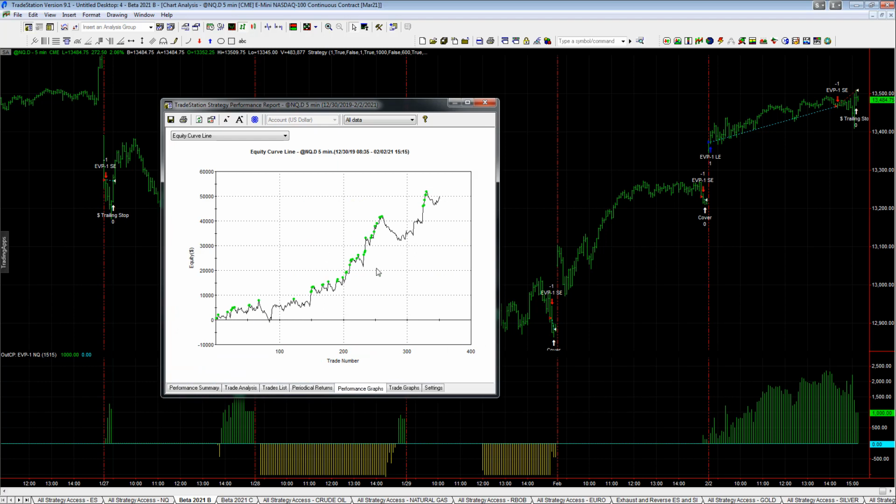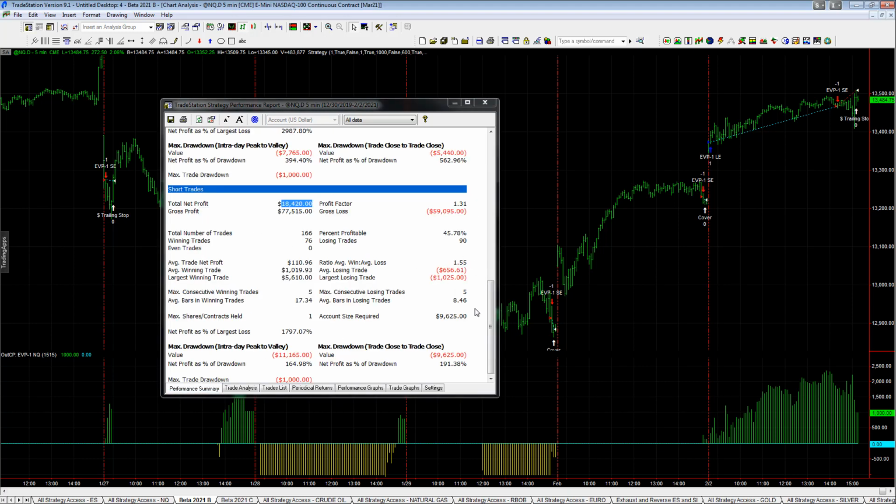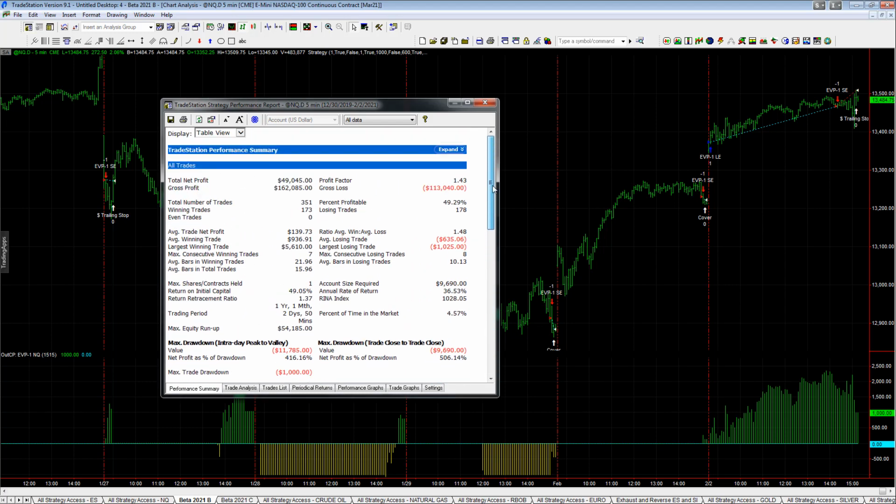Here's the equity curve. It's rather volatile. This is with slippage and commission. So you get some volatility. This is an aggressive strategy, so it can go through losing streaks. It can go through drawdowns. It's that type of strategy that has a tendency to capture some big winners.